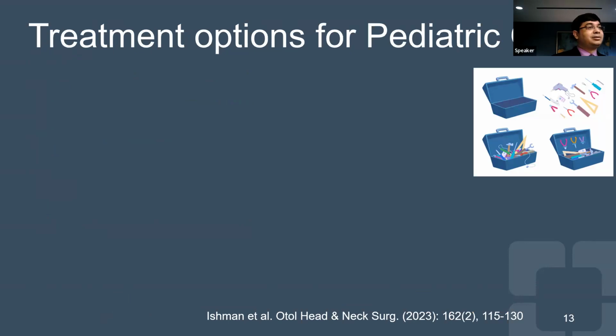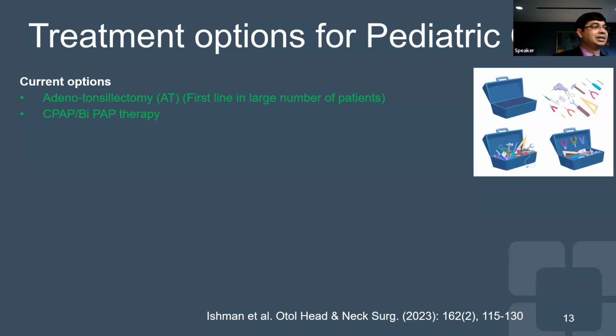So that brings us to the meat of this particular talk. What are the treatment options and how do we implement them in our clinical work? For a number of years, adenotonsillectomy has been first line, and it is still the first line treatment. Pretty much it's going to apply to the majority of the patients you'll see. CPAP is considered second line right after that. And this is the armament we had until about a decade or two ago.